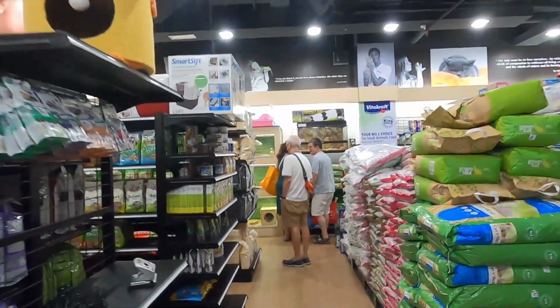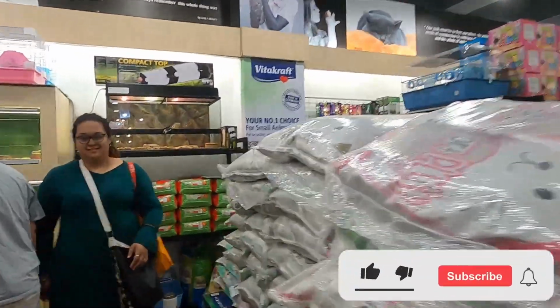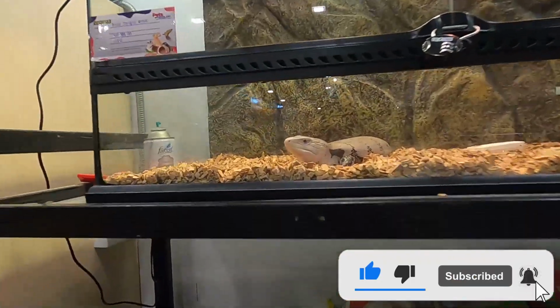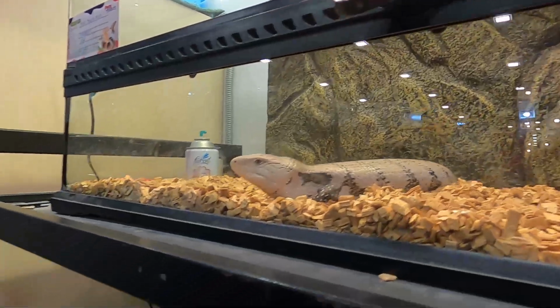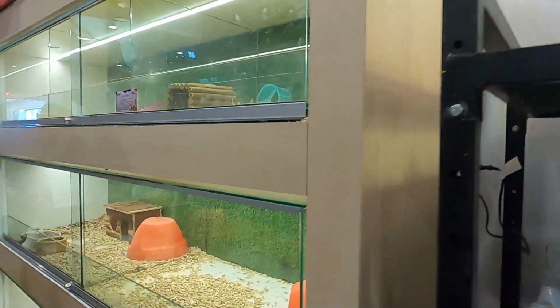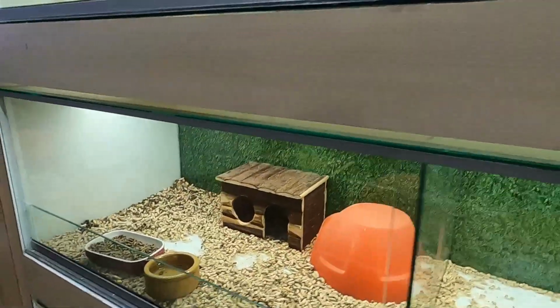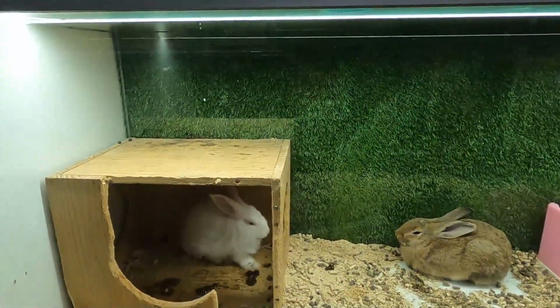Pet shops always have this weird kind of smell. Let's see what's inside of here. What is that? It's a lizard. Wow. Hello. Let's see. Oh, there's rabbits right there.